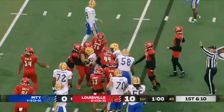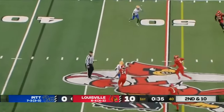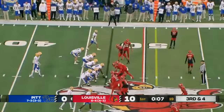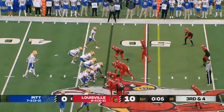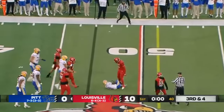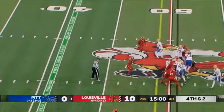Well, not like on the earlier drives. Against a 4-man rush, there's more time. Reed with the catch. He gets out of 2 tackles, but not a 3rd. Wonder if they get the snap off. Oh my goodness, what a blow! In for an injured Eli Holstein, taken off with what appeared to be a leg injury.